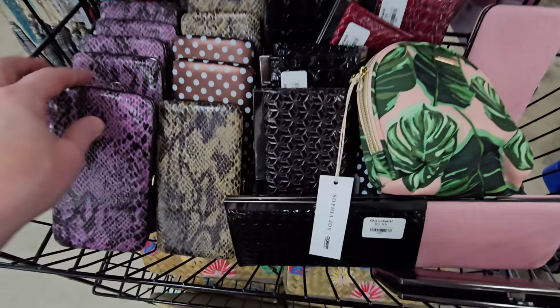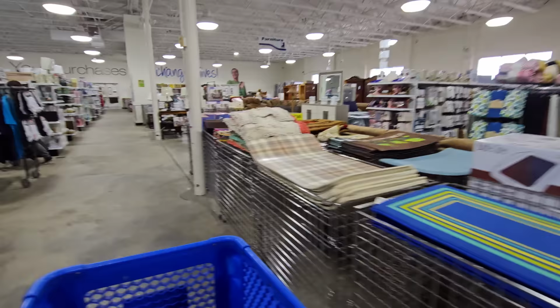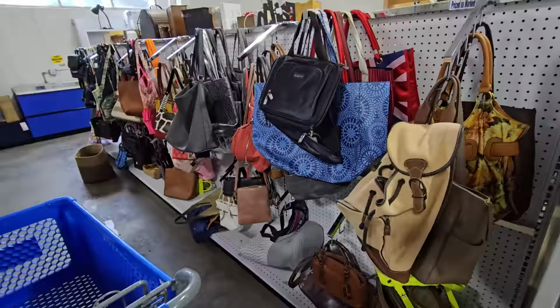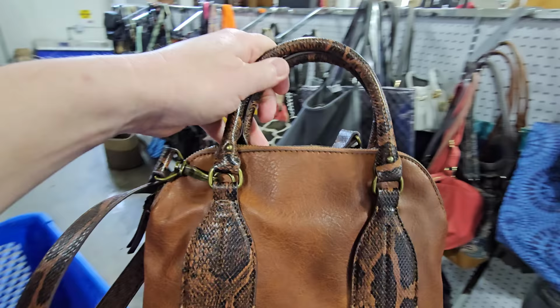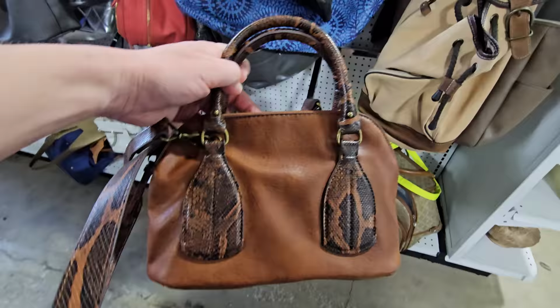We got some new wallets. This is the store where I found the beautiful quilt last week. And then you have more purses at the back. What is this little baby right here? Oh, this is something special. Is it or not? Kind of pretty, isn't it? No name brand on that one.